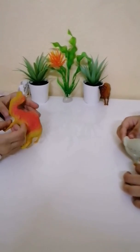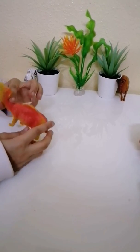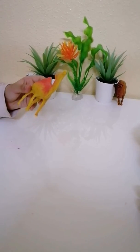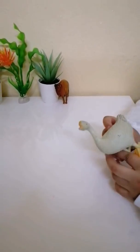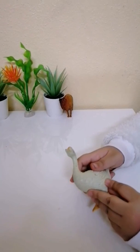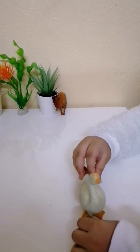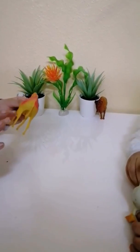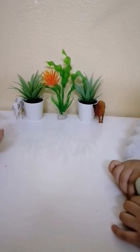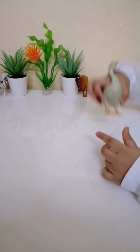This is a camel. It drinks water for one full day and it eats food for one full day. Its color is yellow, and red hair. And this is a swan. It's the color white and orange. And this one is red, because of the sun. It lives in a desert. And this lives in water.